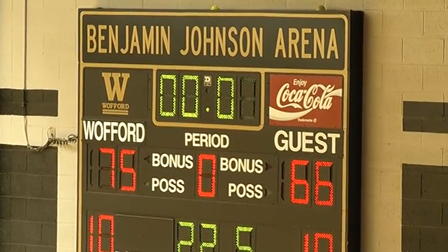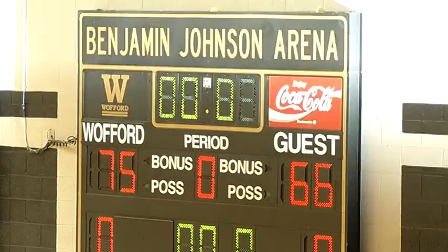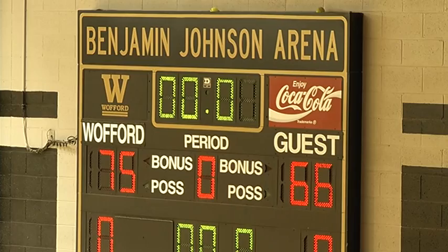Southern Division of the Southern Conference. Your final score tonight here from the Ben Johnson Arena: the Wofford Terriers 75 and the Western Carolina Catamounts 66.